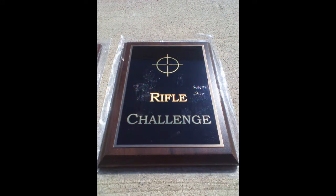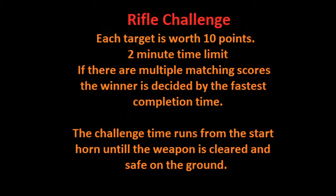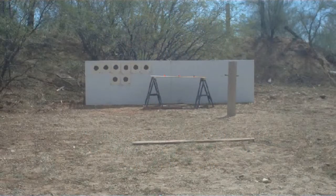Our first challenge of the day is the rifle challenge. Any rifle of your choosing, semi-automatic or bolt action. We'll be firing at 3 teaspoons at 35 feet. That represents 375 yards. You'll fire one shot prone, one shot standing, one shot kneeling in any order that you want. Weapon must be loaded and then cleared and safe and put down on the ground.